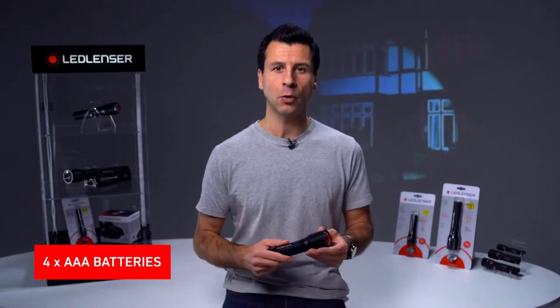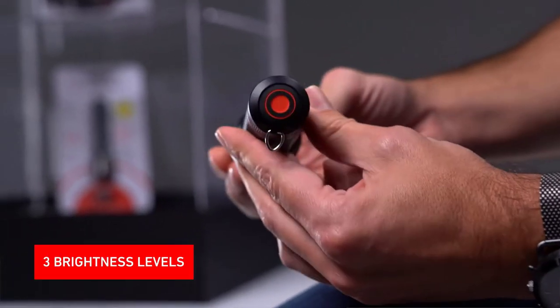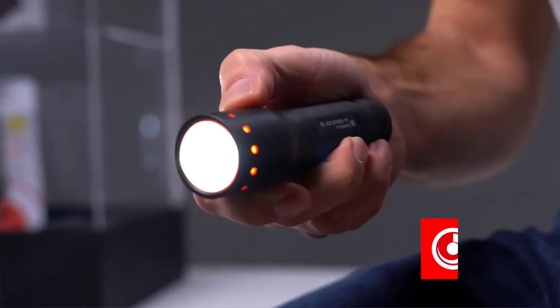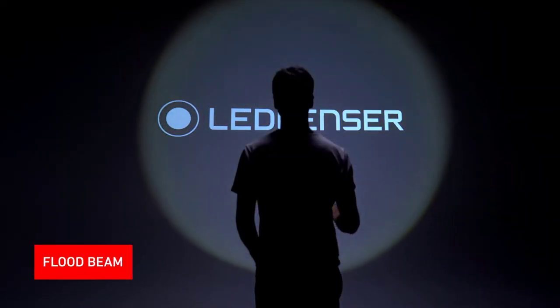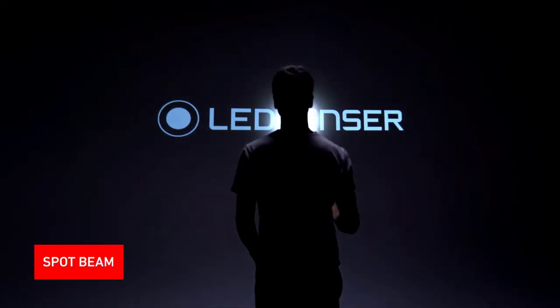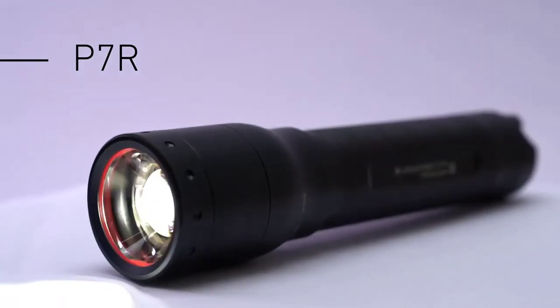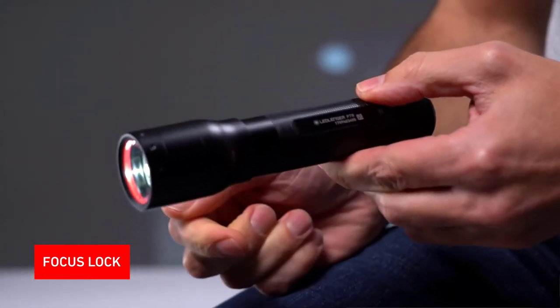It's operated with 4 AAA alkaline batteries and is an easy-to-use flashlight with 3 brightness levels. Our rapid focus and the patented advanced focus system gives the user one-handed focus, providing a smooth transition from flood to spot beam. The P7R has similar features to the P7, but with some great add-ons. It has the same focus system, but in addition, a useful focus lock.